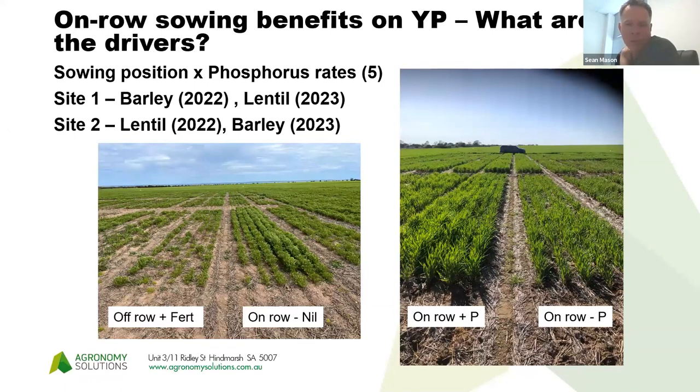On the right-hand side, we moved to the barley site this year. These are both on-row, but we've got very phosphorus-hungry ground, so nil P on the right-hand side and 50 units of P. Obviously, in research trials we can throw a lot of P at this, and we have, just to maximise yields.